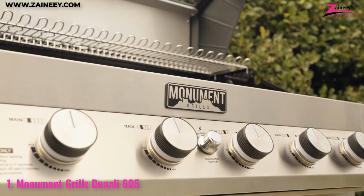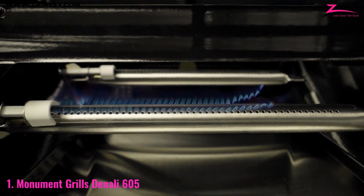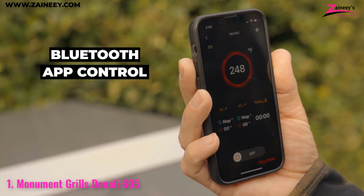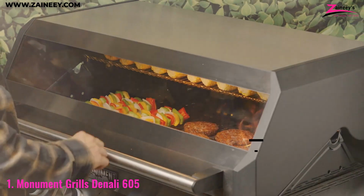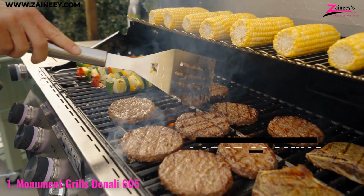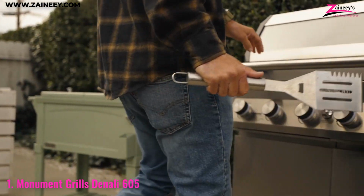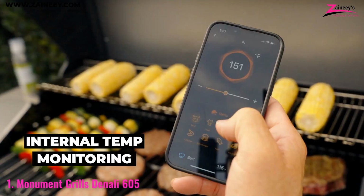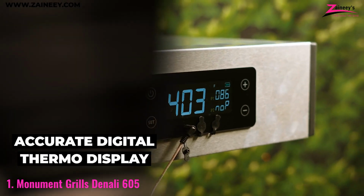The Monument Grills Denali 605 is a powerhouse designed for versatility and precision. With 6 main burners and a side burner delivering a combined 84,000 BTUs, this grill boasts an expansive 895 square inches of cooking space. Whether you're preparing an intimate dinner or a backyard feast, the 640 square inches of primary cooking space and 225 square inches of warming rack have you covered.